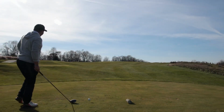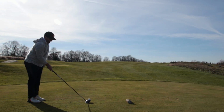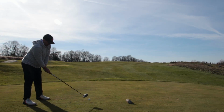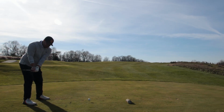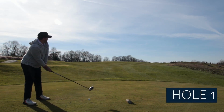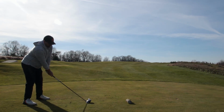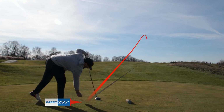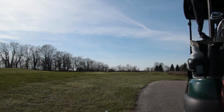Little voiceover here as we continue the quest to break par. Episode number 9, our last chance to break par of the 2021 season out here at the Bog up in Saukville, Wisconsin, an Arnold Palmer design course. And we start off hole number 1, par 5, with a nice tee off right over the bunkers.